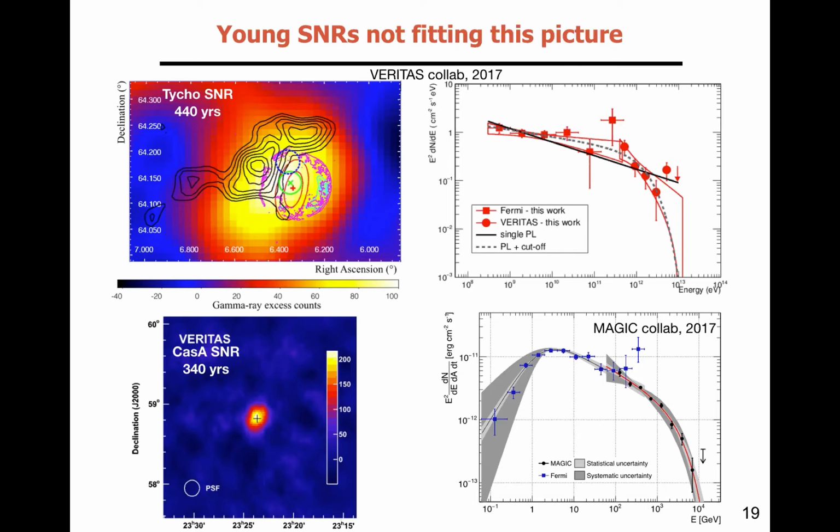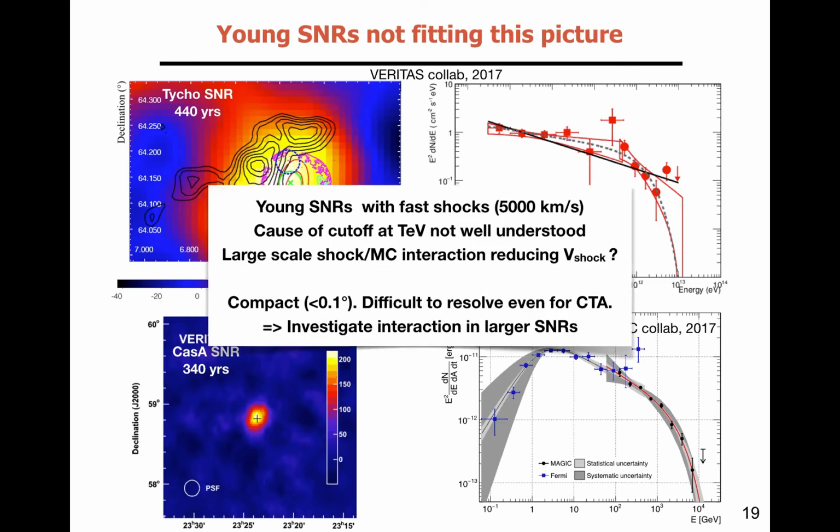So what is causing this early cutoff? They are young, they should accelerate particles to very high energy. They are good candidates to be PeVatrons, but it's not the case. And it is not fully well understood. It is possible that if you have a large scale cloud in this region, you reduce the maximum velocity, you reduce the maximum energy, and as you have a very high density, this is what is dominating the gamma ray emission. You might have highly energetic protons accelerated here, but they are evolving in a lower density, hence they will shine less.